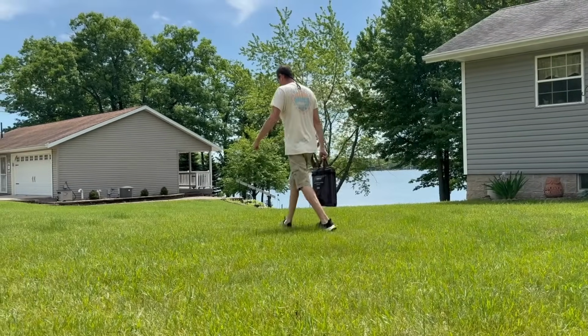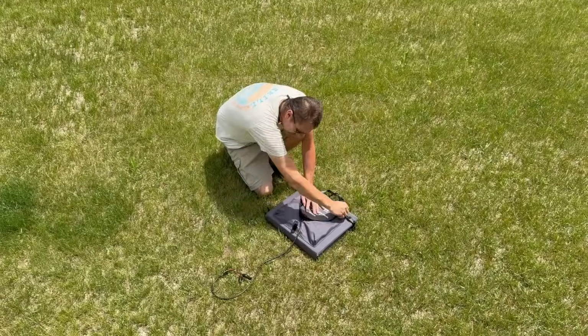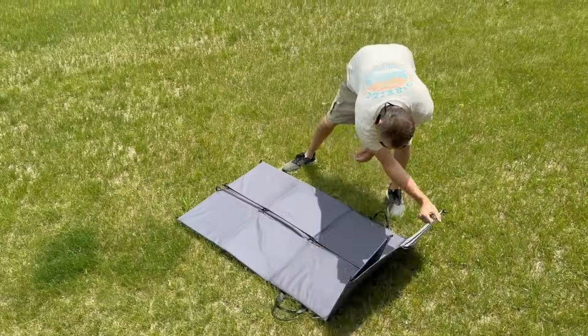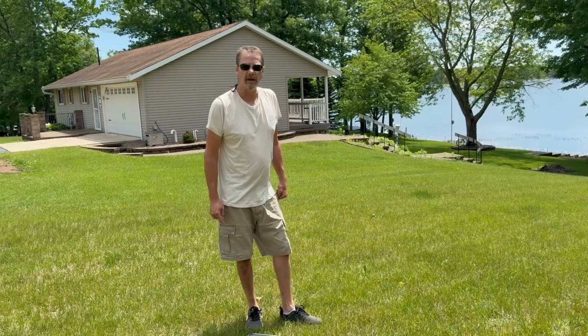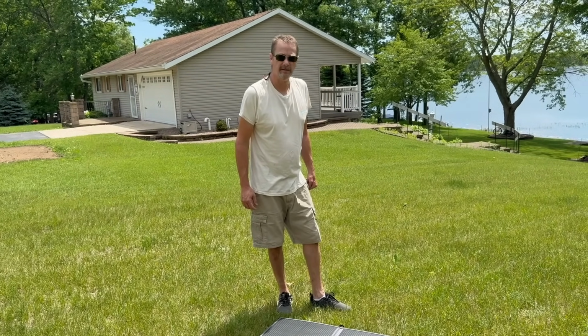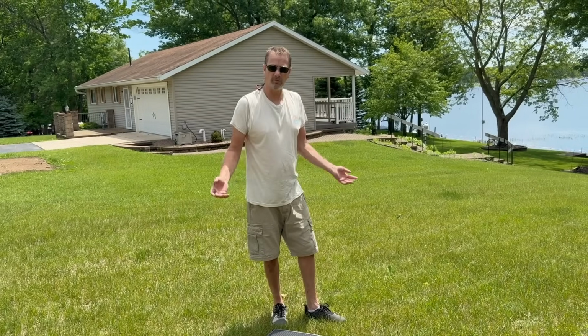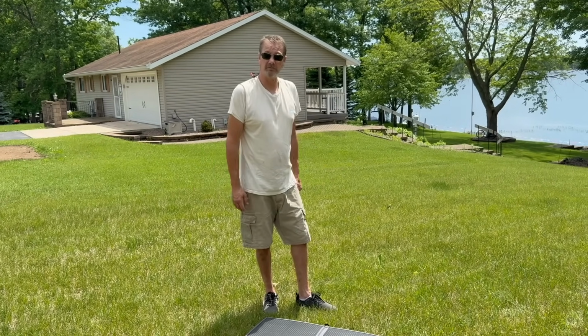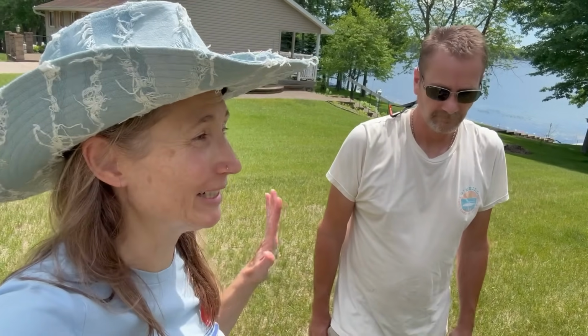Lightweight, portable, the Renogy solar panel blanket gives you 400 watts of clean power. What are your first impressions, Marty? I like it. It's portable. It's actually nice and small. It's lightweight. You can store it in a corner, and for us, we'll utilize it when we need more power in certain situations.